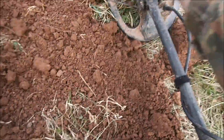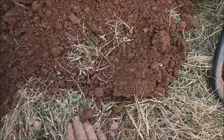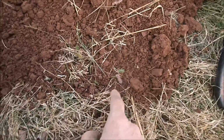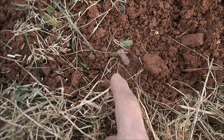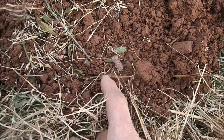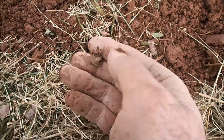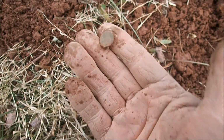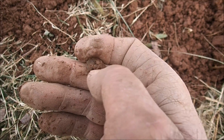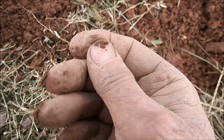This could take all day. Alright. Okay, I was back here closer to me. So it's right in here. There it is. What is it? See it? Little brassy thing. I think it's a button. Let's look. Yep, it's a little brass button. Man, that thing's tiny, isn't it? Well, that's 2 pieces of brass in the last 2 minutes, so that's a good sign. This place has been dogged to death.